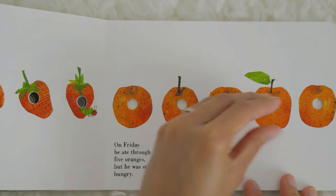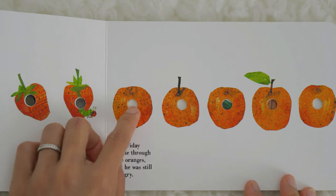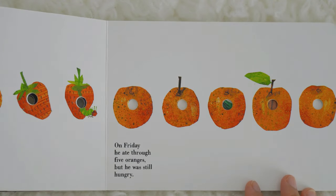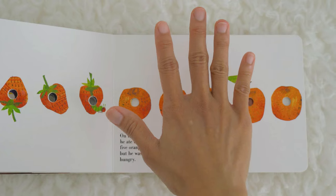On Friday, he ate through five oranges. Nom, nom, nom, nom, nom. But he was still hungry. How many oranges did a caterpillar eat on Friday? Let's count. One, two, three, four, five. Show number five using your hand. Number five. This is number five.